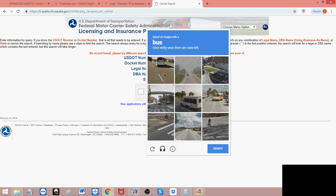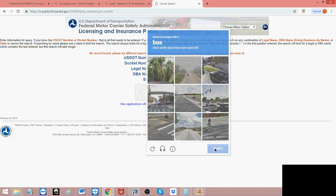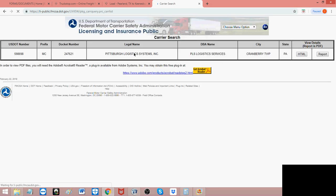I put the wrong DOT in there. Sorry about that, guys. This is looking up the brokerage just to make sure that there's no insurance lapses and things like that. PLS is Pittsburgh Logistics System. This is their information. It was the wrong DOT above it, the DOT left over from the last example, the SRAM brokerage.